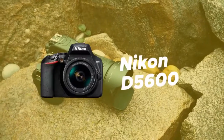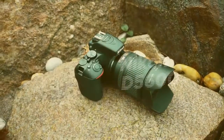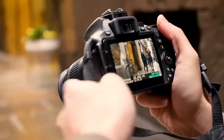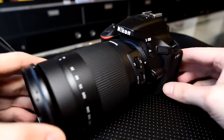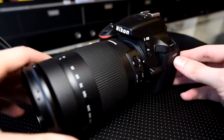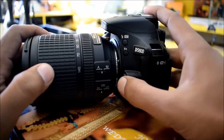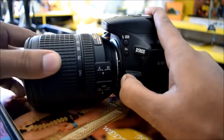Second on our list is Nikon D5600. The Nikon D5600 is a model that really stands out in several regards. It's relatively affordable, functional, and it's a great camera for newcomers, so let's take a look and see what makes this camera so special. D5600 has very similar features to D5500.